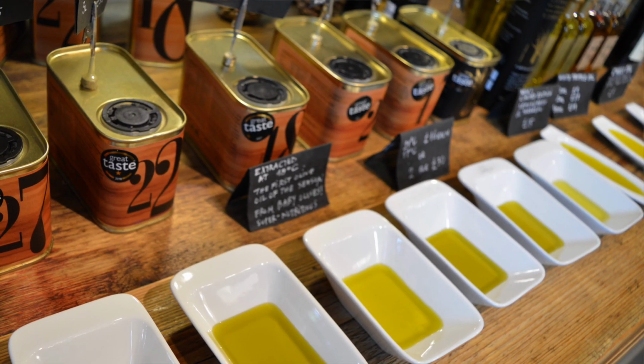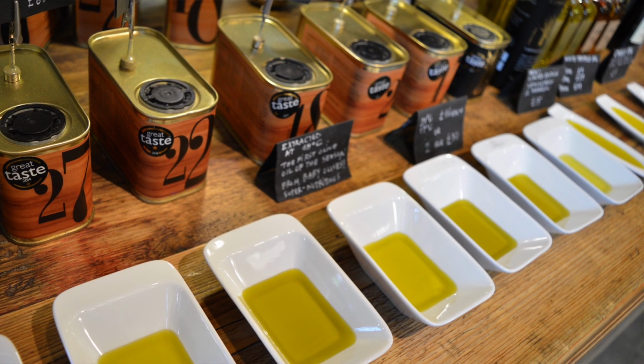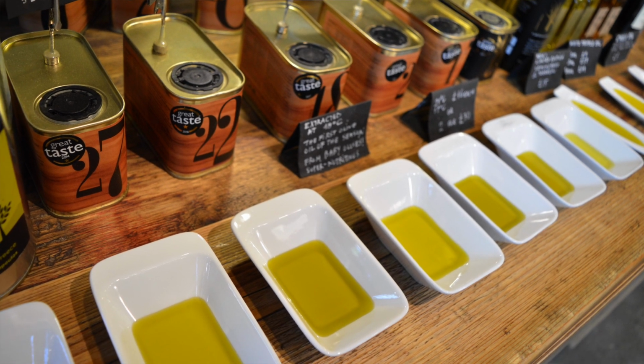All of their olive oil comes from the same estate, the same olives, but they're pressed at different temperatures and they taste remarkably different. In the book there are plenty of recipes, of course, with olive oil used as a flavour as well as an ingredient. There's even a cake in which olive oil replaces butter, so it's dairy free and it tastes delicious.